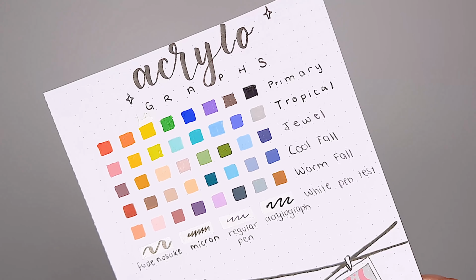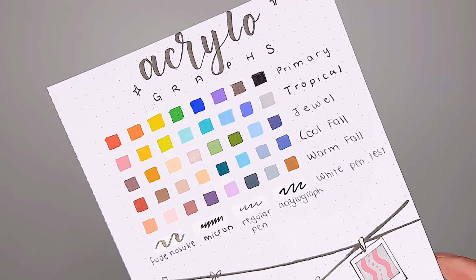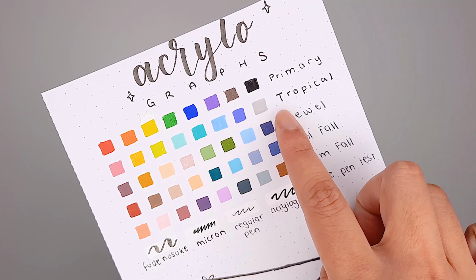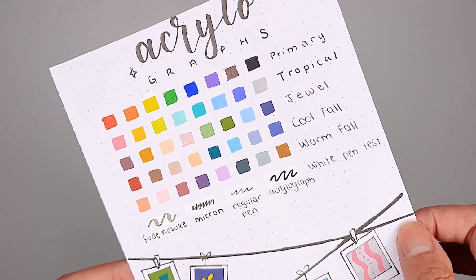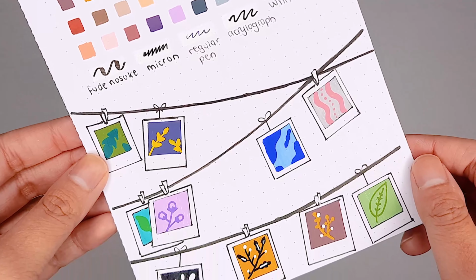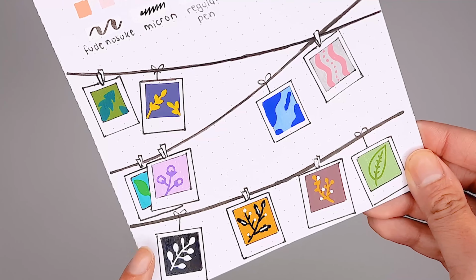So this is how the Archer and Olive Acrylograph pens look on the white dot grid paper. As you can see, all of the colors are so beautifully opaque. They're also really nice and vibrant. I also tested a couple of different pens on top of the white Acrylograph pen, and once the paint had dried, I had absolutely no issues writing over it with a regular pen or even my other pens as well. As you can see here, they're also really good at layering.